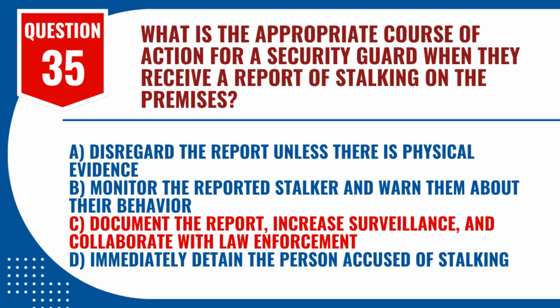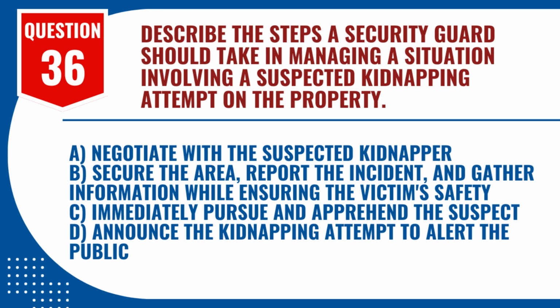Answer: C. Document the report, increase surveillance, and collaborate with law enforcement. Upon receiving a stalking report, the security guard should document the complaint, increase surveillance and monitoring, and collaborate with law enforcement for appropriate intervention.